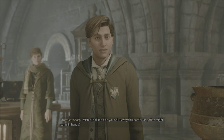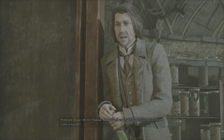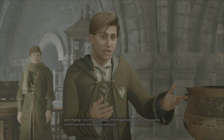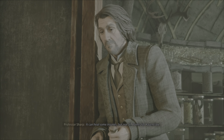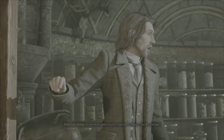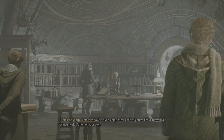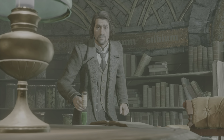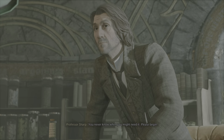Mr. Takar, can you tell us why this particular potion might come in handy? Yes, Professor Sharp. The Wiggenweld potion can be used to sterilize and even heal a variety of injuries. It can heal some injuries, but not all. Points for Ravenclaw. Before today's class is completed, each of you will have brewed a Wiggenweld potion of your own. You never know when you might need it. Please begin.